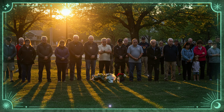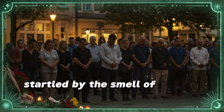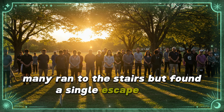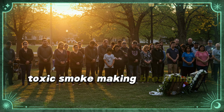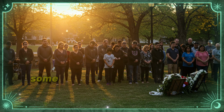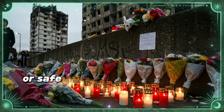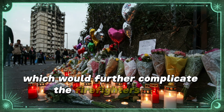Inside the building, panic grew among the residents who were waking up startled by the smell of burning and the sound of screams coming from the corridors. Many ran to the stairs but found a single escape route already filled with thick, toxic smoke, making breathing almost impossible. Some tried to escape through the roof, but the building had no helipad or safe area prepared for aerial rescue, which would further complicate the firefighters' work.